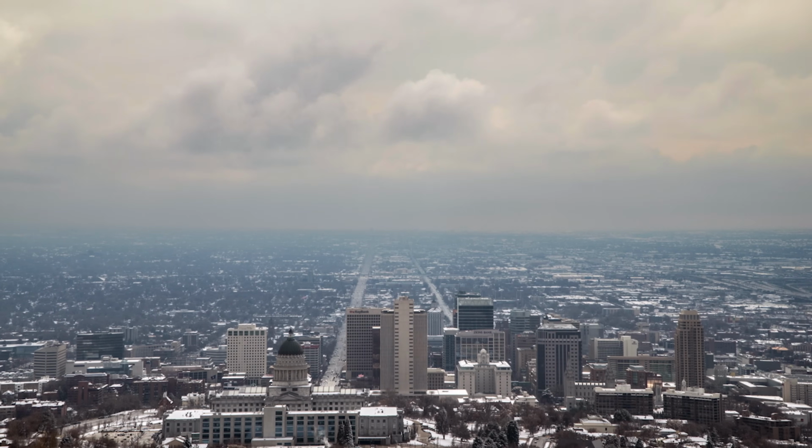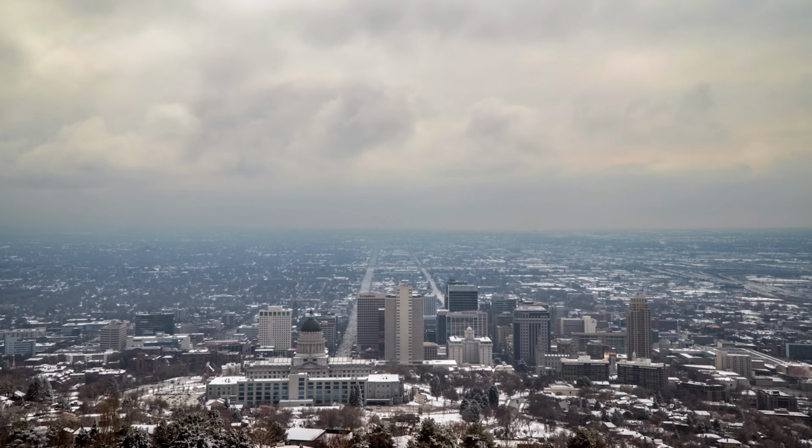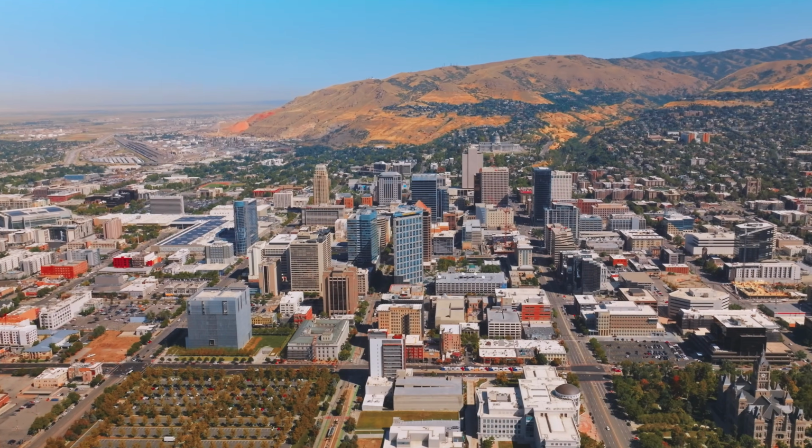It just so happens that back in the 1800s and the early 1900s, these areas were never annexed into the city, but instead they just became their own cities. And honestly, it creates a really unique vibe here in Salt Lake City and the surrounding areas. I kind of like it. I think it's pretty cool.